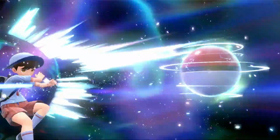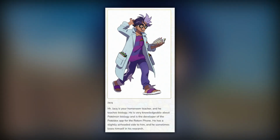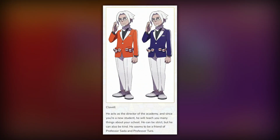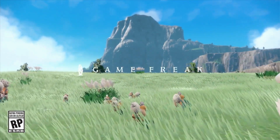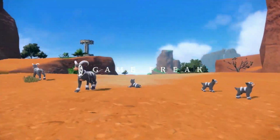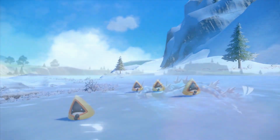And it's looking like the school aspect is going to be pretty important with the game, as it's talking about enrolling in school and how you have this person named Jack who's going to be your homeroom teacher and also teaching biology, Clavel who's the director of the entire academy. So it's looking like the whole school aspect is going to be very crucial to how the story works. And they even mentioned going on a treasure hunt with the region and stuff. So I guess that's exactly where the story of this region unfolds.